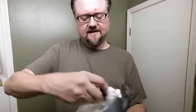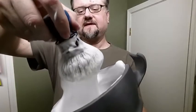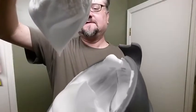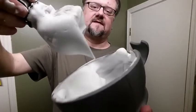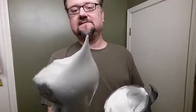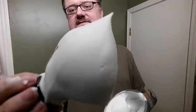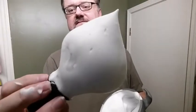Okay, so let's bring it all down again. Kind of do the same thing. Try to leave about half of it in the bowl and lift up the other half. There we go. That bottom collapsed in on itself like that. Now notice this guy's still holding himself up. Okay, look at the surface of the brush here. Look how smooth that is. That's something else to look for.